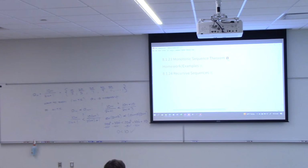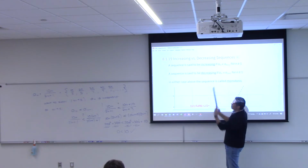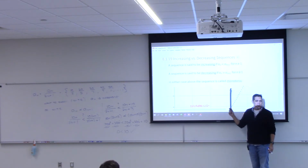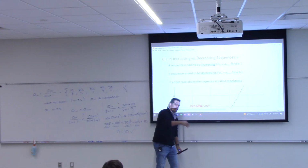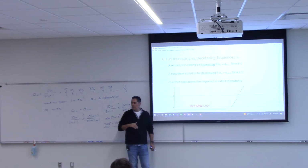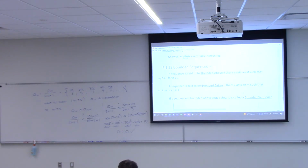Now why is this important? This theorem right here. Oh, I forgot to say something else. I forgot this when we talked about increasing and decreasing. My apologies. Increasing, we said it goes up. Decreasing, we said it went down, right? In either case, the sequence is called monotonic. So if you have a sequence that goes up, we call that a monotonic sequence. If it goes down, we call it monotonic. So monotonic is kind of general. If you just say a sequence is monotonic, you're not telling me if it goes up or down. You're just telling me it goes up or it goes down. Then you have the idea of bounded, which is a ceiling and a floor. And that allows us to have a theorem.